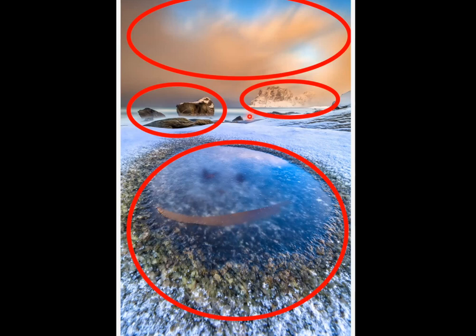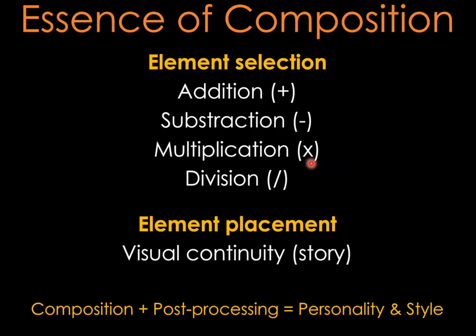So by making it smaller, it's reduced its visual weight so that it brings the balance back with the other elements in your image. So selecting and sizing the elements in landscape photography is the art of addition, subtraction, multiplication, and division. It is very similar to painting.